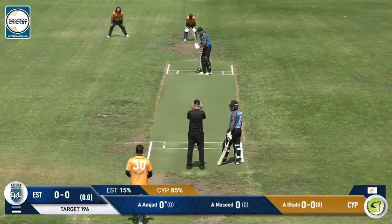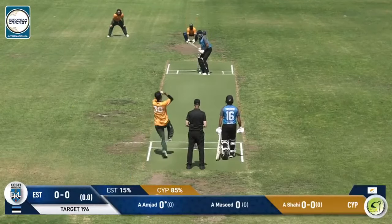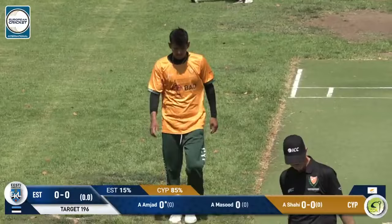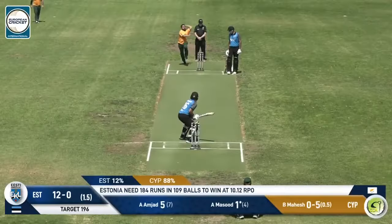A change in personnel with the umpires. Steve is still there, but umpire Paul is on the field. And umpire Tom was feeling just a little bit unwell at the end of that last innings, so he's just going to probably take a bit of a rest. Once again, I think these guys are coming from the UK.